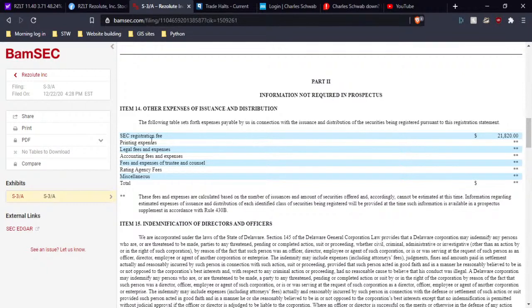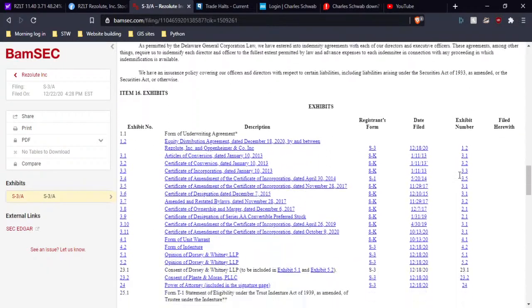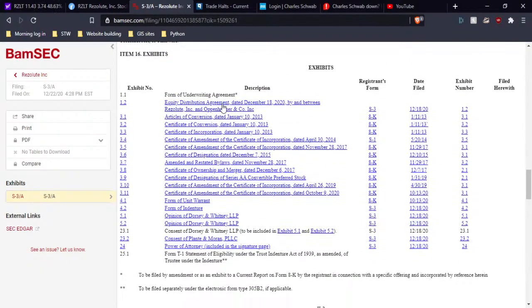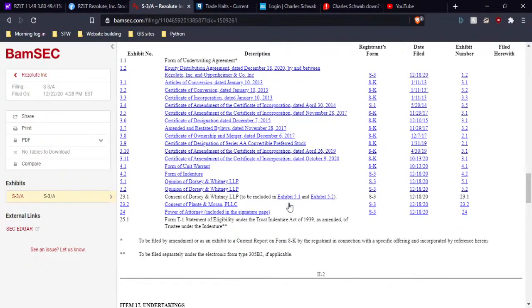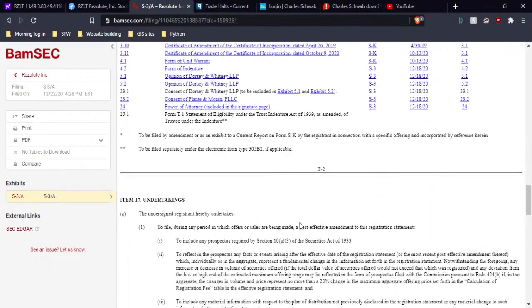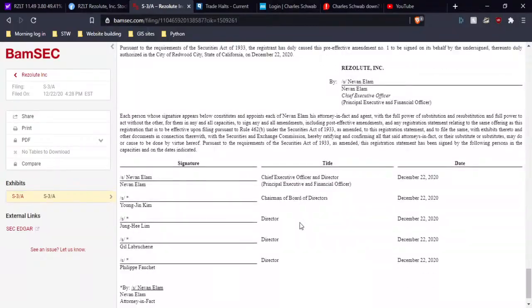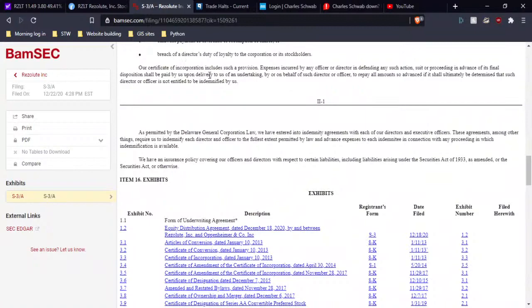Wow, that's a hefty fee for SEC registration. $21,000 to register. Imagine that, getting a subscription for $21,000. Equity distribution agreement dated, blah, blah, blah. Looking for this amended part. Maybe I passed it. Oh well. It does have shelf registrations from 2020. That's all we really need to know.